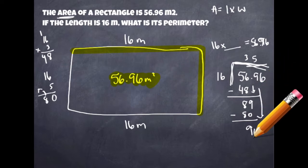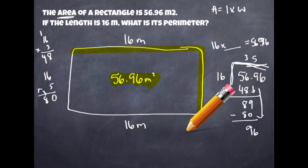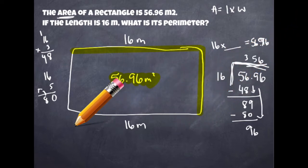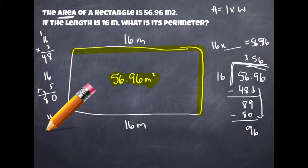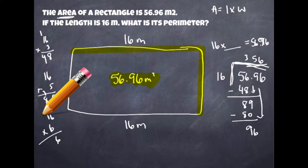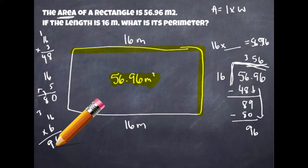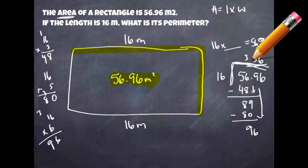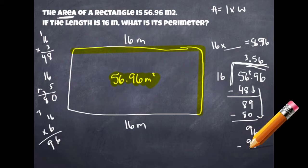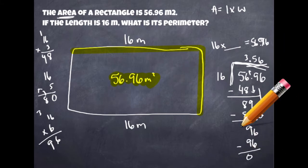Now we have 96. How many times can it go? Well, let's see. I just did 5 there. So let's try 6 and see how close that gets us. 16 times 6. 6 times 6 is 36. 6 times 1 is 6, plus 3 more is 9. Woo, 96. So that's going to work out perfect. Got to bring out my decimal point here. 6 times 16, let me just write this down so we don't forget. It's 96. We subtract, there is no remainder, so that's perfect.